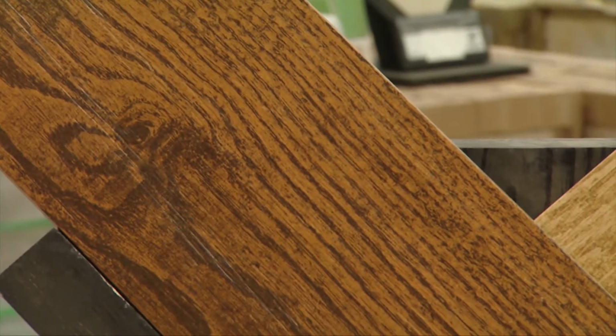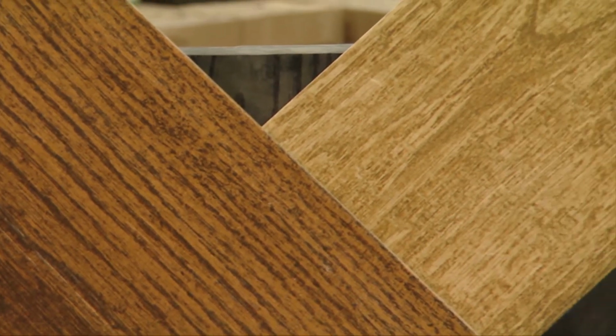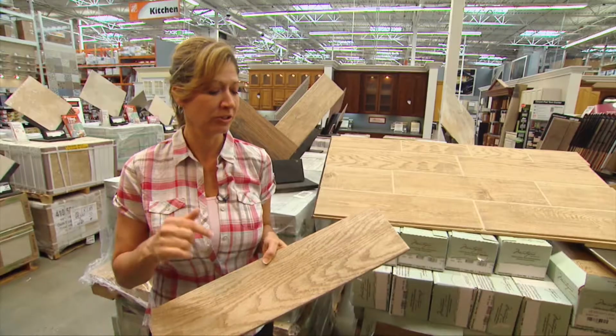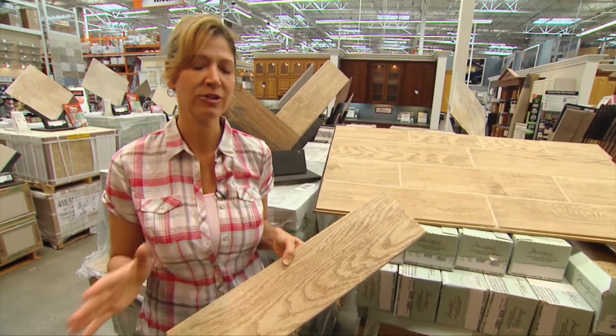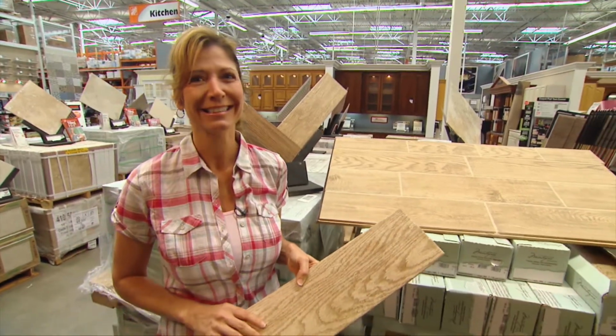So if you're in the market for something that looks like a hardwood floor, but you want the durability and stability of a porcelain tile, look no further than this, because this is great for high traffic areas. You can also put it on floors, walls, and even countertops, they say.